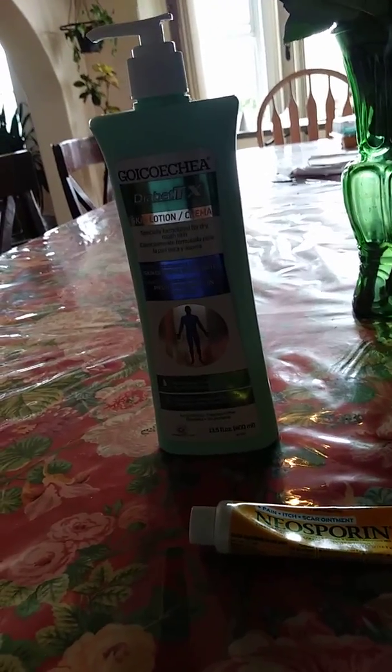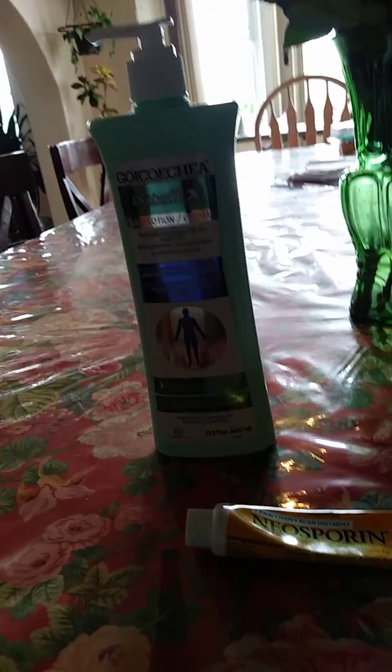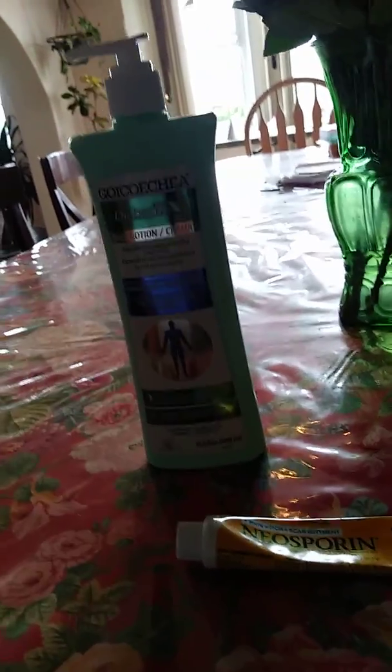orthotics, what do you call it? Then your legs may be too irritated. They may be too sore from walking. So anything can cause your legs to swell. So don't get scared, okay?